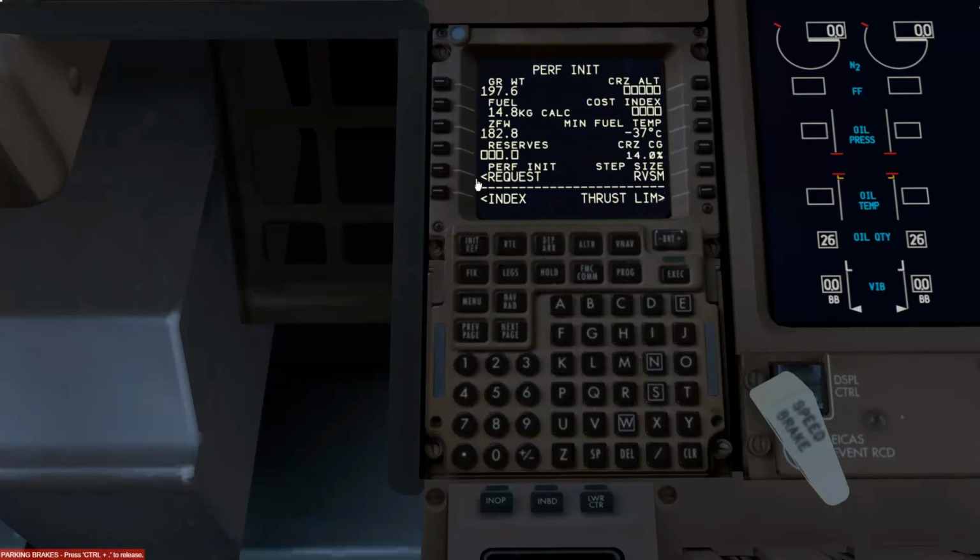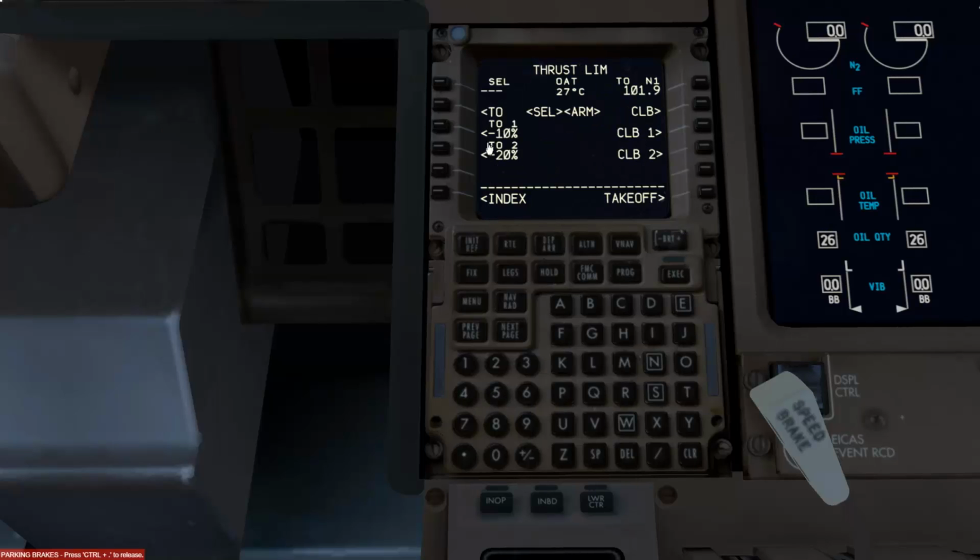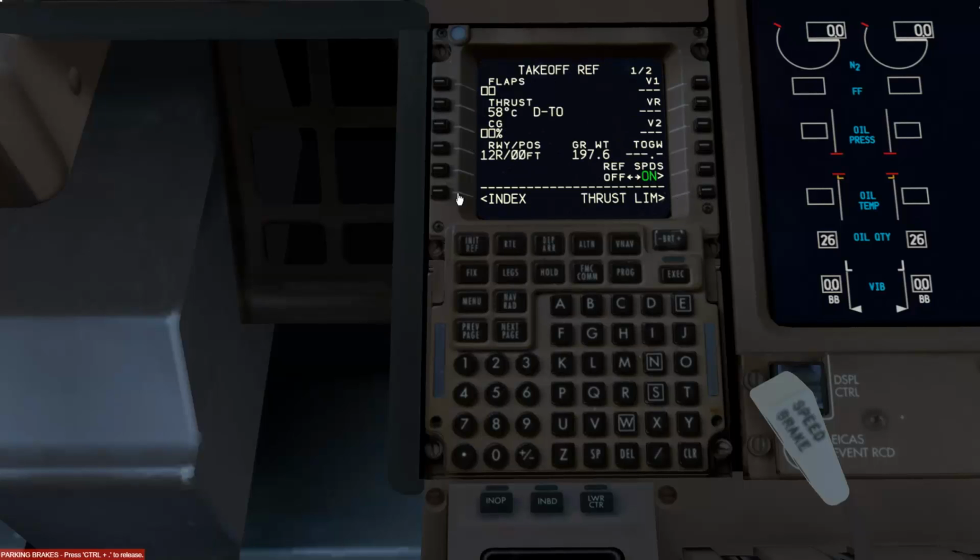Brilliant. In your reference page, the zero fuel weight is already loaded, 182.8. Reserve today of 1.78, which will go 1.8, and we're cruising at 41,000 feet straight away. Cost index is 45. Thrust limitations, now we are hella light, so nice and derated today. We're only using 58 degrees, which is a 90 degree M1, and that's a climb 2 rate, so quite a slow climb out of here, but that's nothing to worry about. Like I say, we are incredibly light, a flat 5 departure with a trim of 3.25 and a V2 at 146, so that's absolutely nothing, to be brutally honest.